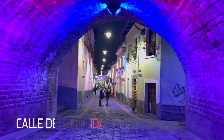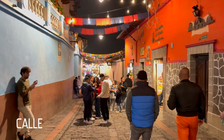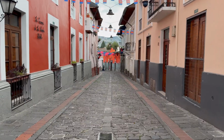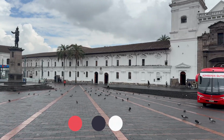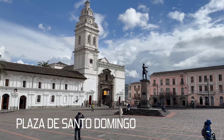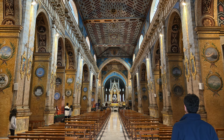Another really hopping area in the old town is this street called Calle de la Ronda. During the weekend, there are so many people and restaurants and bars where you can go hang out. There are a lot of plazas inside the old town, and these are some of the ones that we find very beautiful.